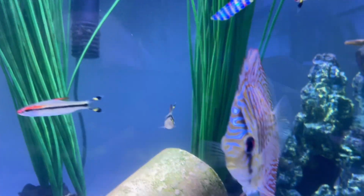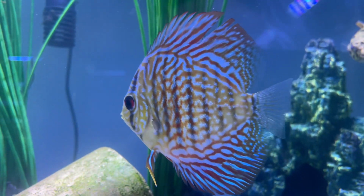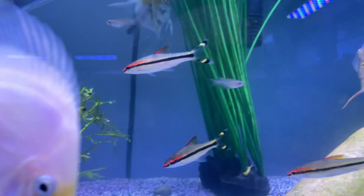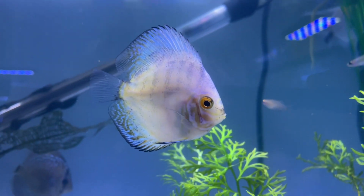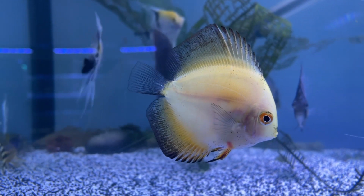Of course, we've got our amazing selection of discus in here. These guys come in a variety of colors. These are all tank raised, but we are able to get the wild types in on special orders, so definitely come check these guys out as they really are an excellent centerpiece for any tank.